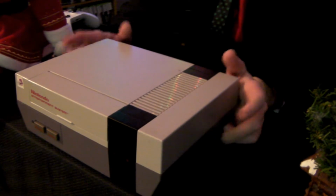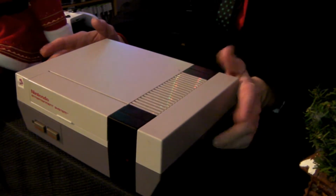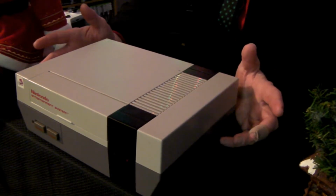Now, like I said, I have something very special for you guys. It's a plug and play that reflects a huge part of my childhood. I believe this huge sexy box right here needs no introduction. It's a Nintendo Entertainment System. The console that single-handedly pretty much saved video games when the whole big crash was going on in like 1983. Nintendo marketed it as an entertainment system, not a video game system.